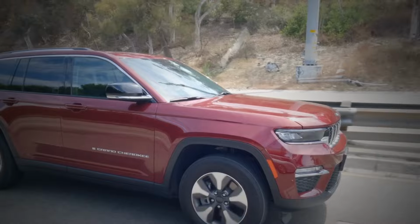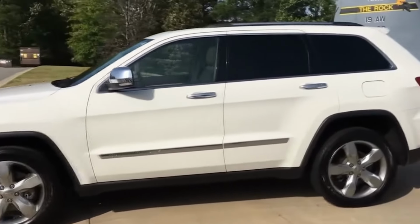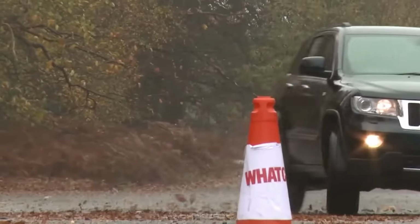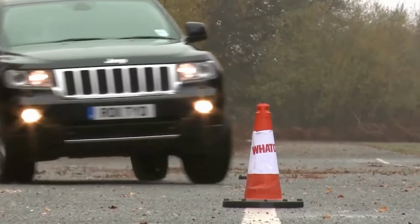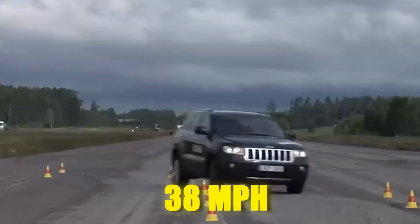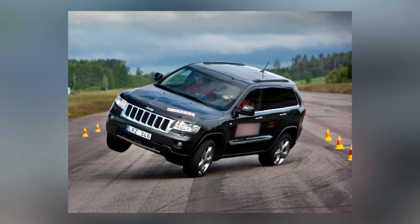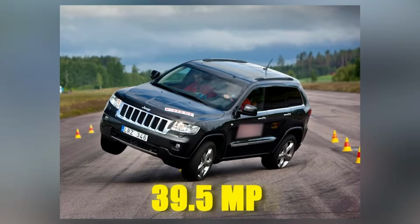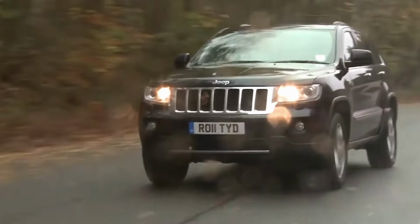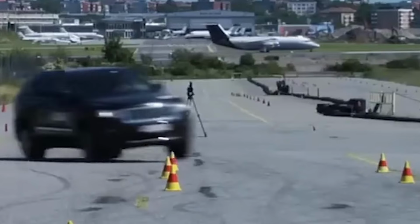Let's rewind to 2012. The Jeep Grand Cherokee was marketed as a family fortress, a comfortable SUV that could go off-road when needed. But when it faced the Swedish moose test, things went sideways, literally. At just 38 miles per hour, the big Jeep swung into the cones and lifted its inside wheels completely off the ground. Push it a little faster, 39.5 miles per hour, and it rolled. That's right, a full-size family SUV almost flipped at suburban speeds.